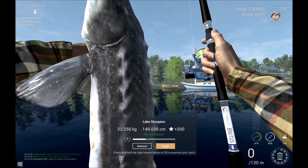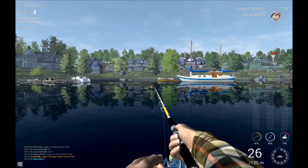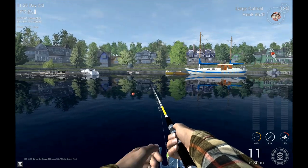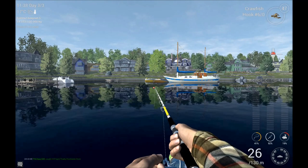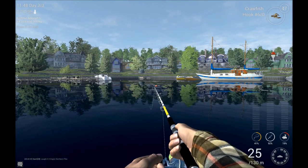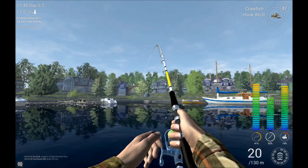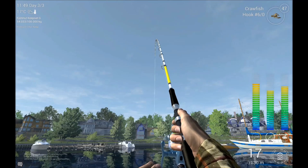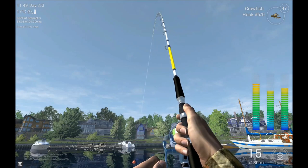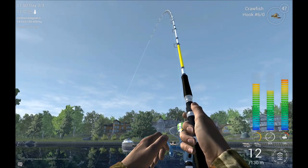Okay, the first one, a 22 kilogram one. Let's try another. Let's try the crawfish now. Strike zone, of course, in the middle of the house until the... Here we go. He takes the crawfish. It's a smaller one.